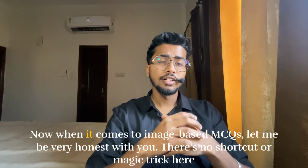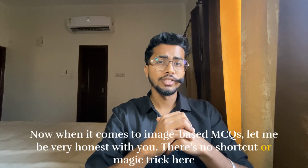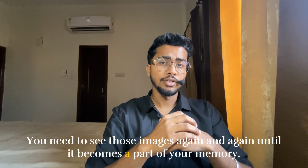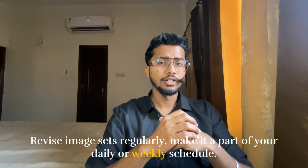Now, when it comes to image-based MCQs, let me be very honest with you. There's no shortcut or magic trick here. The only way to master them is repeated exposure. You need to see those images again and again until it becomes a part of your memory. Revise image sets regularly, make it a part of your daily or weekly schedule.